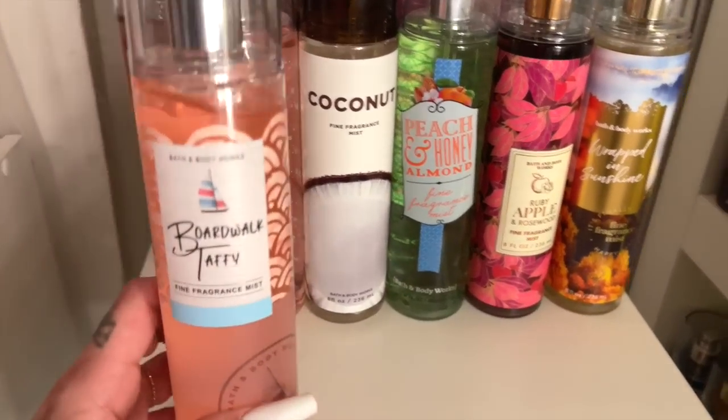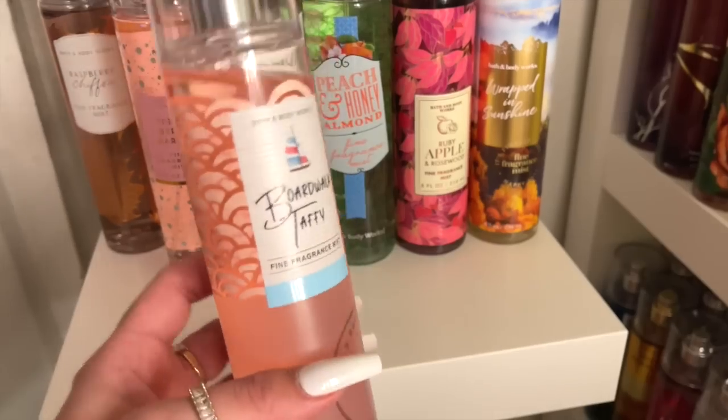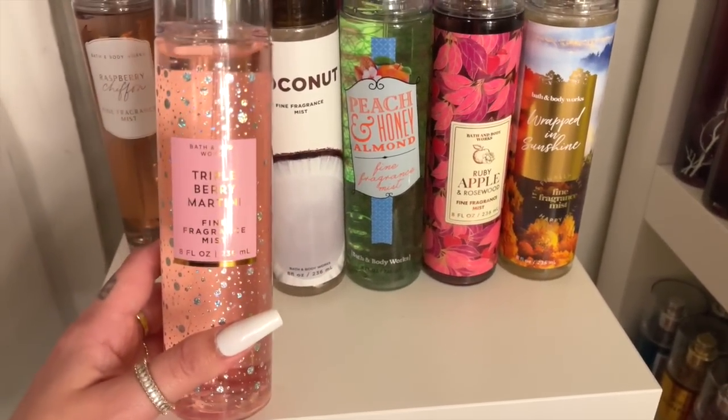Okay, the next row here, another boardwalk taffy. You see I have so many versions of this. I have boardwalk taffy, cotton candy clouds, whitberry meringue, but this one is the OG right here. I just love this one so much, so definitely still holding on to that one. I have triple berry martini.